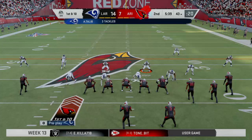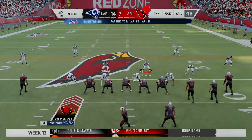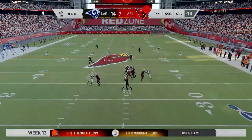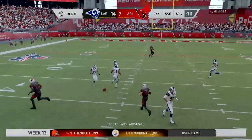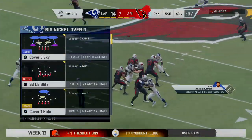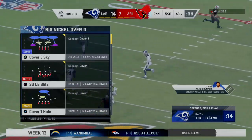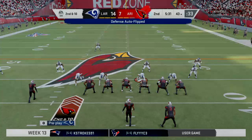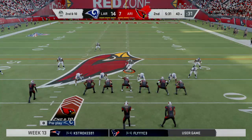One play has them up past the 40 already, and another 1st and 10. 1st down, Murray. Oh, that was dangerous. Threw it into coverage, almost picked, but instead they'll keep it on 2nd down. So 2nd down, still 10 yards to go, ball on the 43.